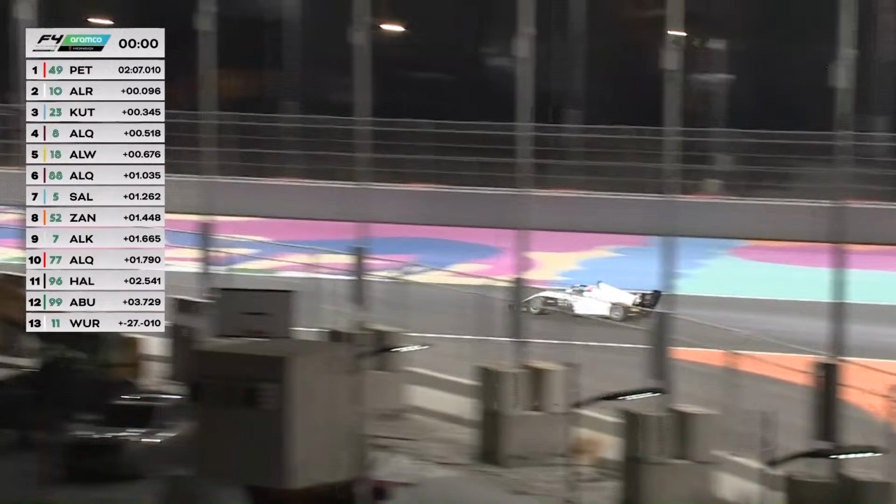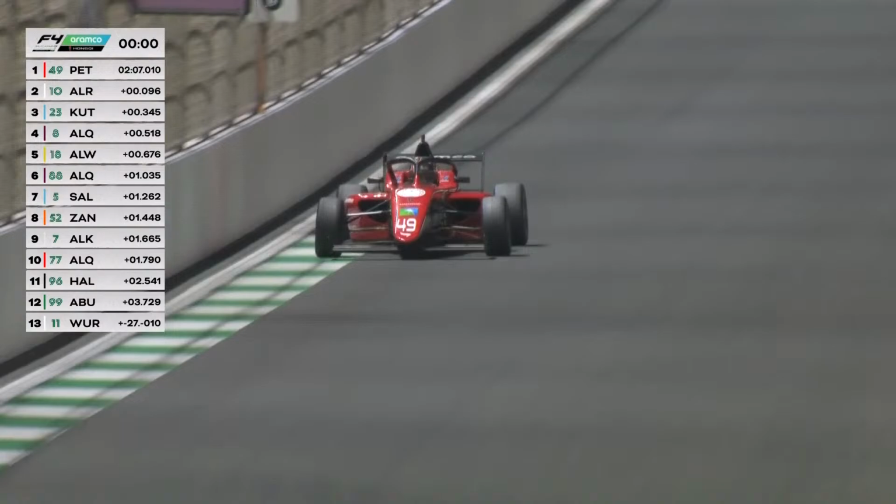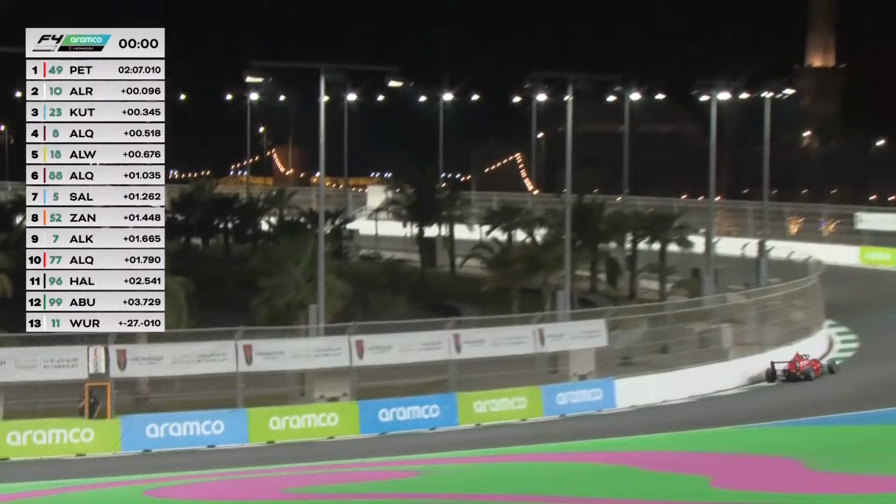And Kutskov! What a lap in the final lap, up to third! Great job from Kirill Kutskov. Kirill is the guy that can be in the middle of the contention today. Especially the third that can try and benefit from the fight between Petrovic and Al-Rifai. And Kutskov in third.